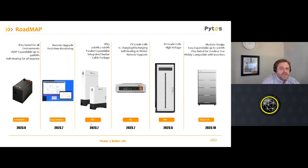kind of upgrade to their existing 48100 series is a 1C charge and discharge rate. So it can fully charge or fully discharge within an hour's time. The 48100, that would be more akin to a 100 amp output instead of a 50 amp output, with heating options as well. So that's going to be a better suited battery for hitting the minimum project size.